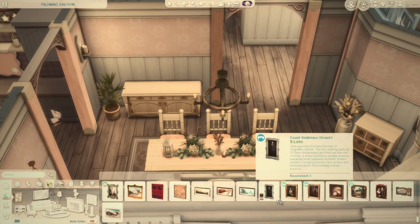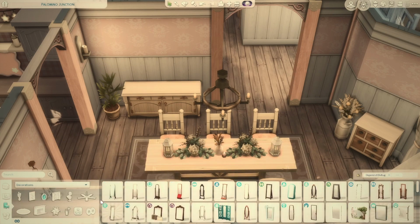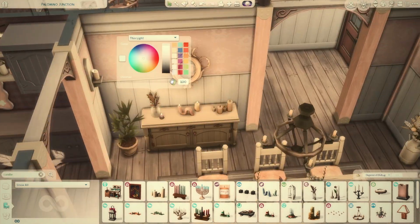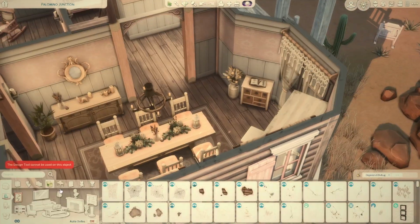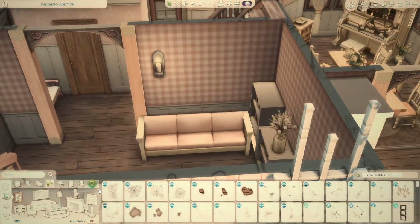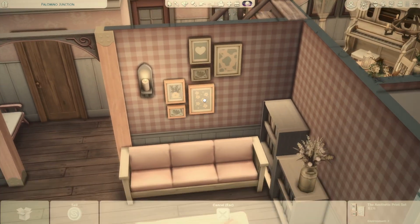Yeah, I love the dining room. I feel like it really is my favorite part of the house because I love all the furniture in here. I use all this furniture usually, but I never do it with pink accents. And it felt really nice because I got to use items that I don't normally use, like that candle from that pastel kit. I really love it, but I never go for it because I never think that a colorful item will look good.